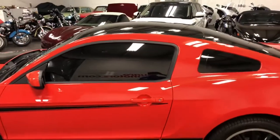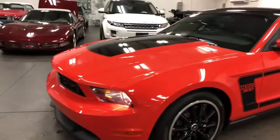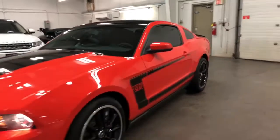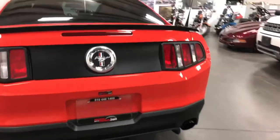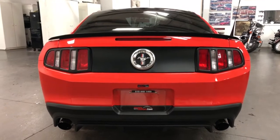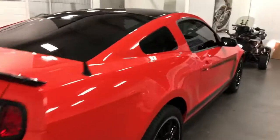So listen to that car roar. That is fabulous. And there's the black roof on it, looking gorgeous. Have a look at it from the front. Just a beauty. And again, that is orange, not red. It may appear red in the video, but it is definitely competition orange. There it is from the back, just chugging away, anxious to go, ready to rip up the streets when you're ready.